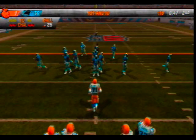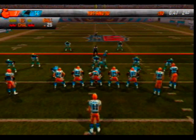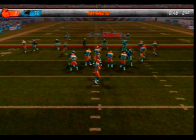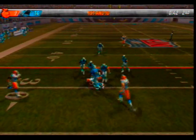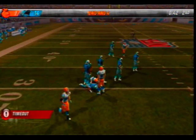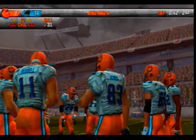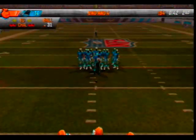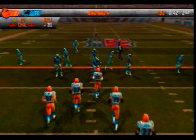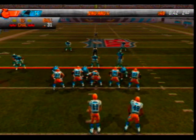First and 10. Ball on the 25-yard line. Gets the pass off, and he hits his target. Garner is there on the stop at the 31-yard line. Ross didn't have much room to do anything with that one. Yeah, they had the coverage, and they made the sure play instead of trying something fancy, like going for the pick. 31-yard line.